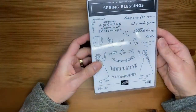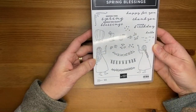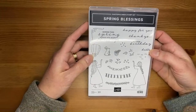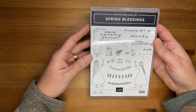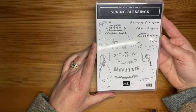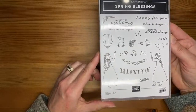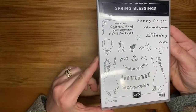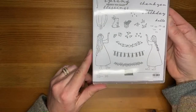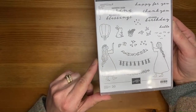All right, next, I've just got a big stack of stamp sets now. So yes, Chocolate Bunny. And I remember when that one went away and how devastated everyone was with it. So, all right, so we've got the Spring Blessings photopolymer stamp set. Again, I love the font in this one. So I've got some good spring and birthday thank you sentiments and some cute little girls, bunnies. Again, just some nice spring images.